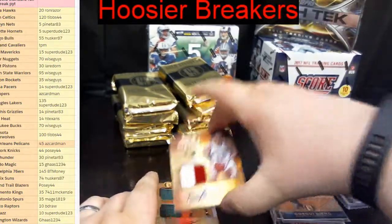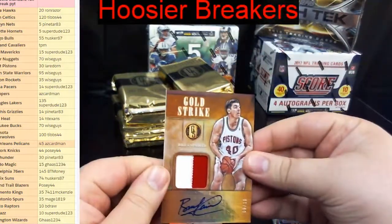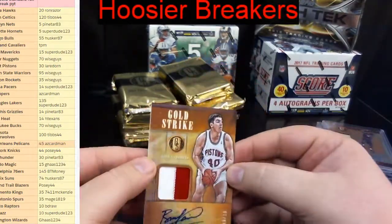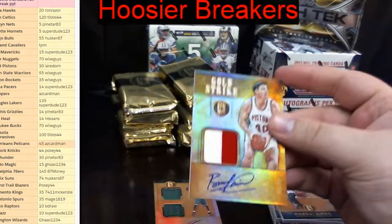All right, next up for the Pistons, Bill Laimbeer. There you go, 6 out of 10, gold strike for the Pistons. That's a nice one.